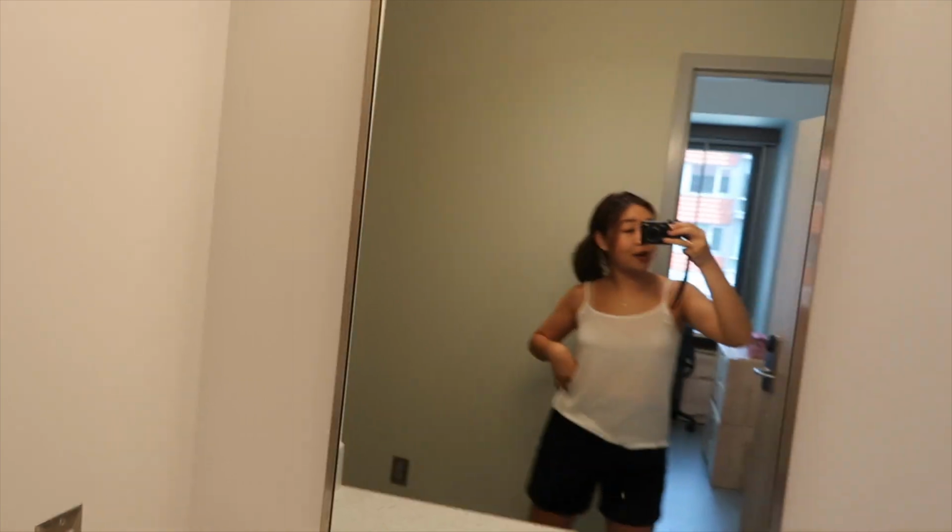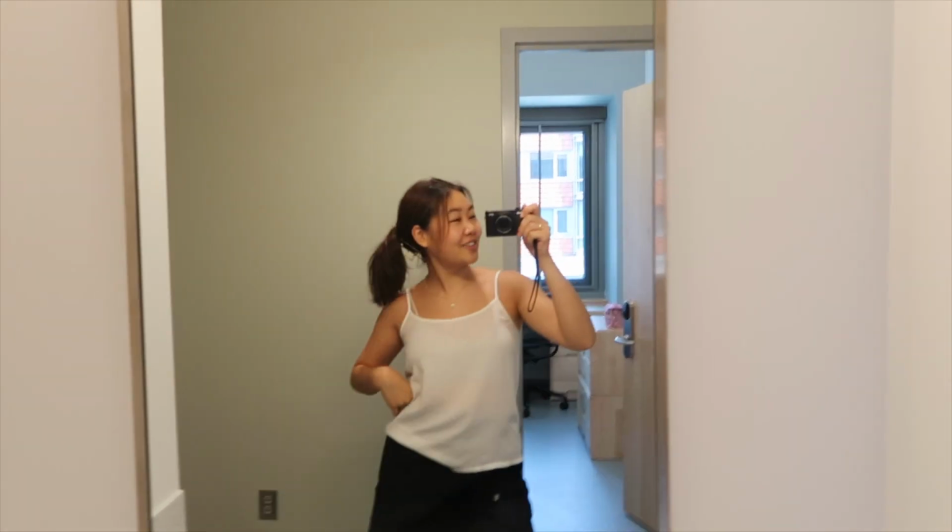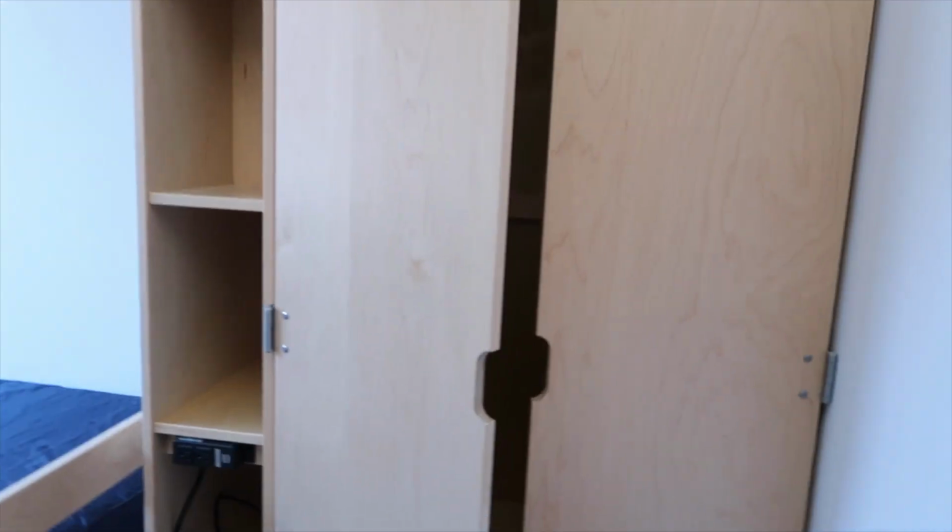Then we have another mirror. This is another sink. And then our shower, I believe. Yeah, I'm happy they separated the shower and the toilet. And then here's room D. You have to unlock it because of safety reasons.